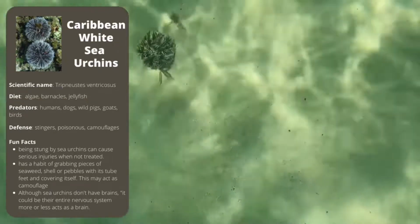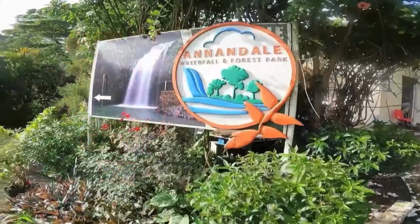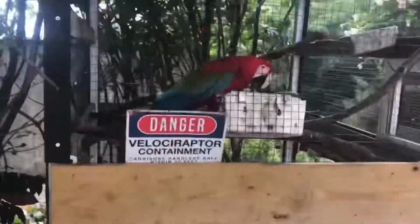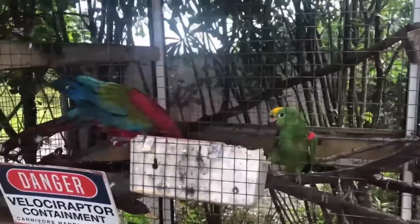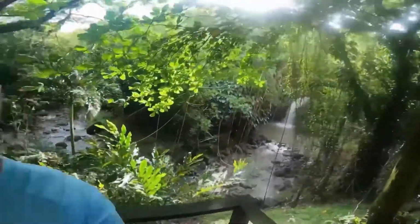Alright, for the next stop, I really want to swim and jump in the Annandale Falls. So here I am at the top of the Annandale Falls. There was some parrots to greet me. And then I got to take the scenic route walking down.